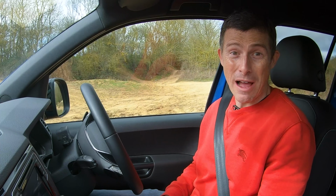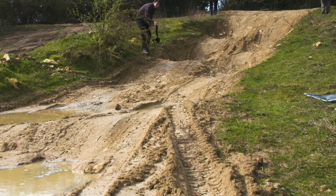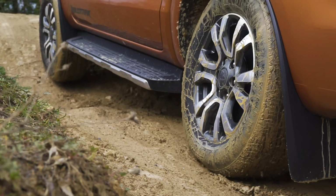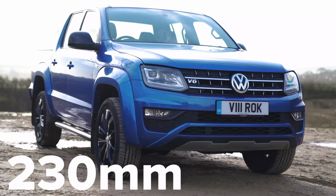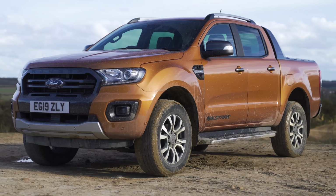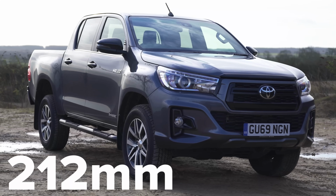This next challenge is all about ground clearance, chassis articulation, and grip. We're going to be driving them in single file up some slippery, muddy steps. This Amarok has a ground clearance of 230mm, which is pretty good. It's better than the Ford Ranger, which is going to be leading the way. It has 226mm. However, the Hilux has the least, 212mm of ground clearance.